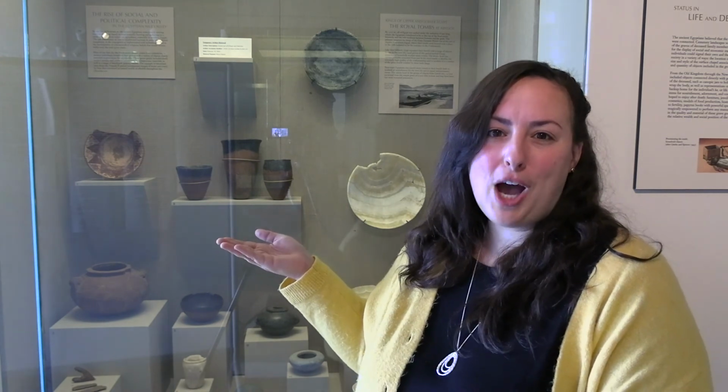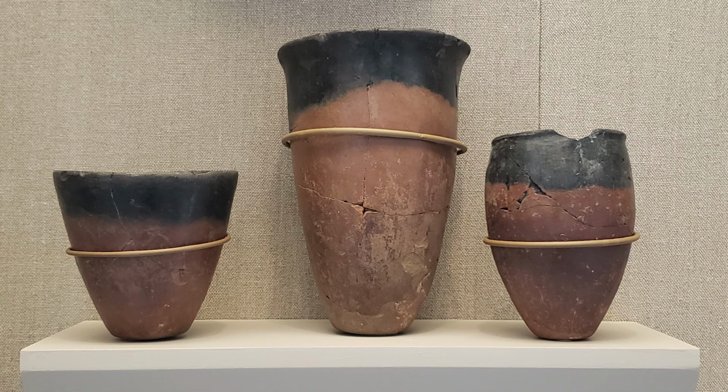During the Naqada I period, we also see the emergence of a distinct form of pottery only seen during this period, and that is this black-topped redware. This effect of the black top comes from putting the rim of your finished pot directly into charcoal.